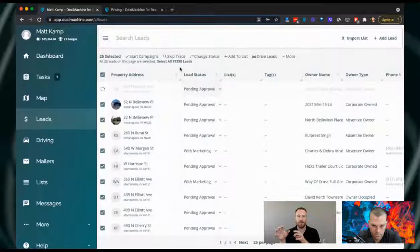On the go, but I'm excited to dig into our new advanced mailer designs and sizes. But I just wanted to show off and remind people who may not have used the app before how to add leads, where those leads go, and how to start reaching out to them.